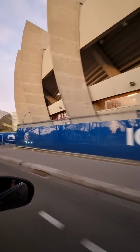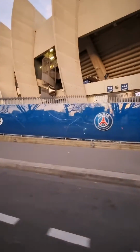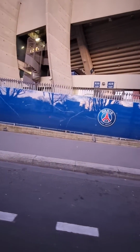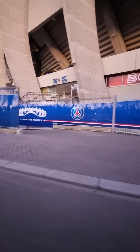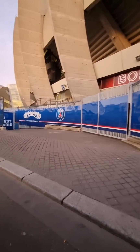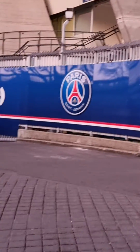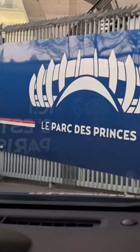The entrance of the PSG stadium from outside. Ici Paris. This one. Yes, this. Look, right? Ici, here is Paris. Paris Saint-Germain. Yes. Look, ici Paris. The Parc des Princes. Yes. This is the name of the stadium. What's the name of the stadium? Parc des Princes. Le Parc des Princes. Ici, c'est Parc des Princes.